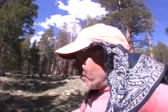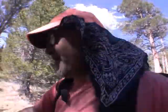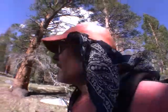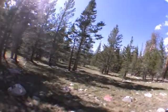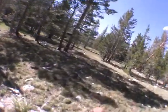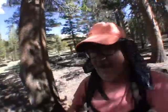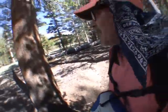Hope I have the right canyon, but you know, with the direction and the size of this place, it's not going to be an issue. Here's a relief. I found the trail. Yeah, and I'm hurting. Well, tired and hurting and sore.